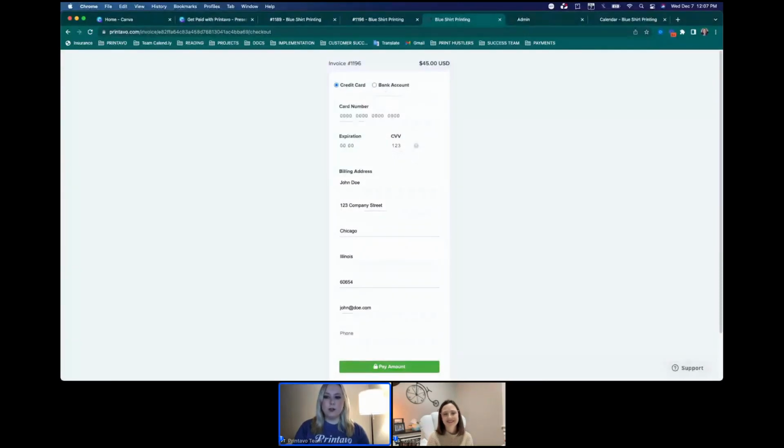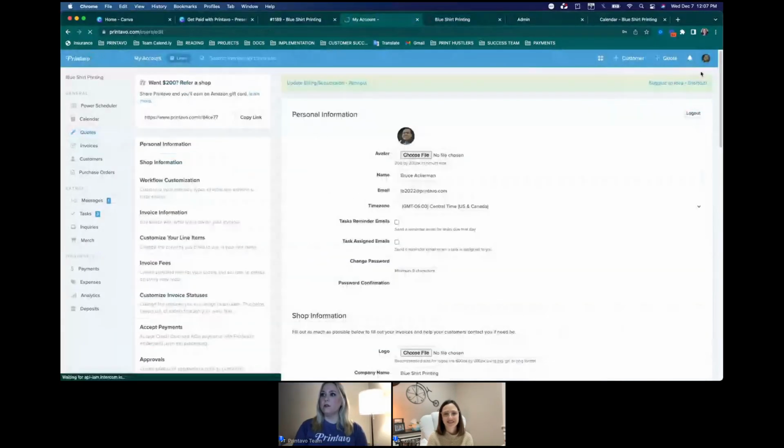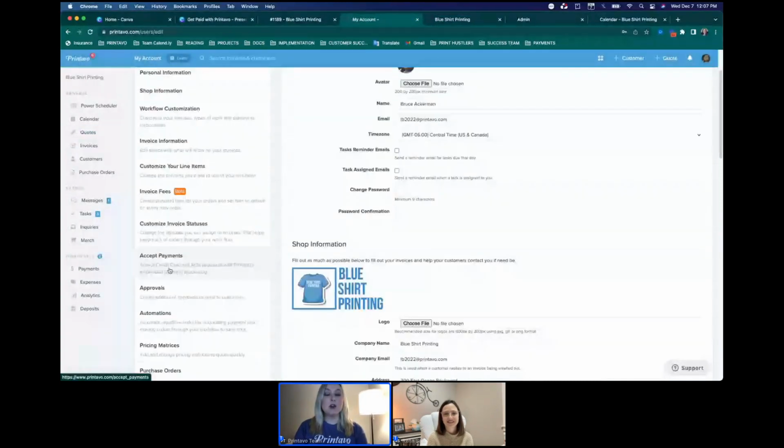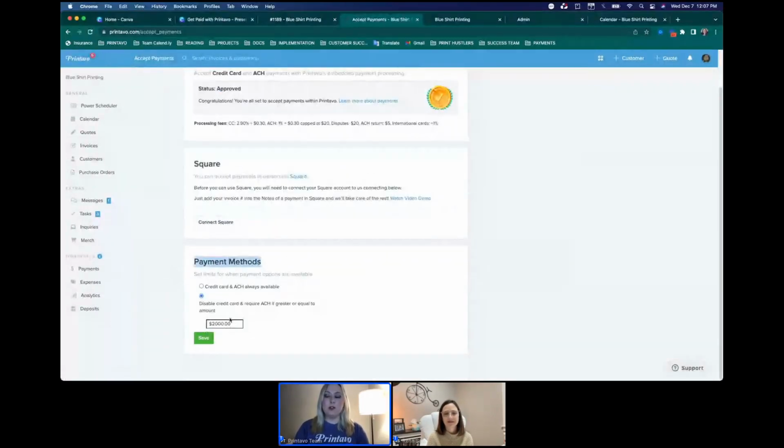For those of you that have already signed up for Printavo payments, it's super easy to set up. All you have to do is navigate back to my account and go to accept payments. This is also where you sign up for embedded payments. If you scroll down, you have the payment methods, where you are able to set a specific threshold to only allow for ACH.